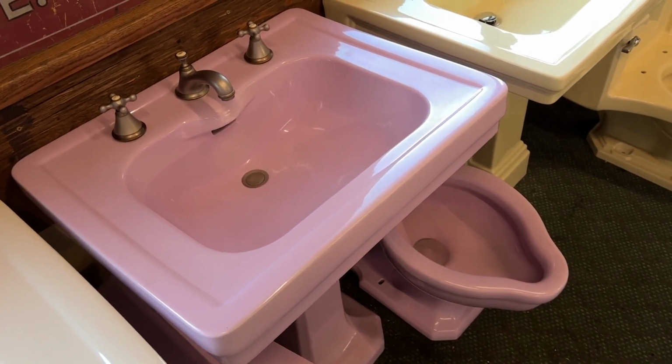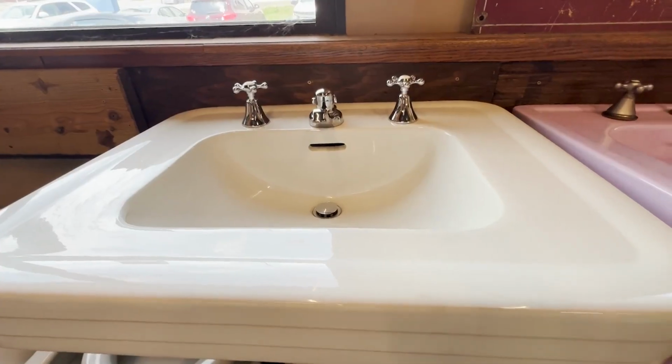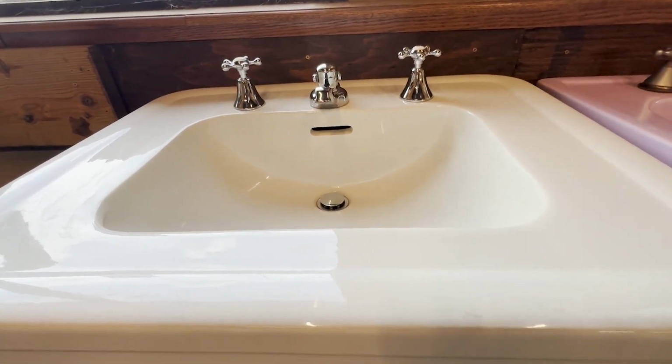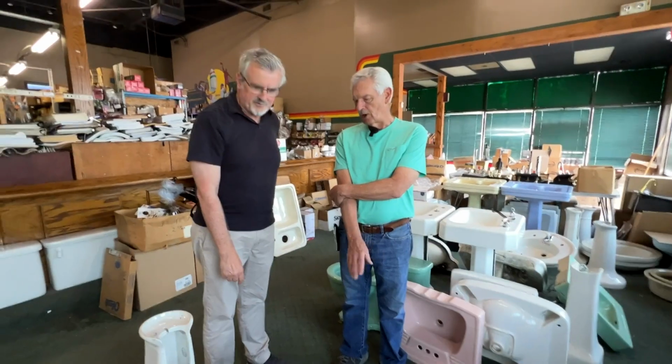The lavender or orchid color is 1929. This is a Crane sink, and it's probably around 1929, but they didn't date theirs real well. What's that? Is it like peppermint green or something? That's actually, I think they would call that Ming green.